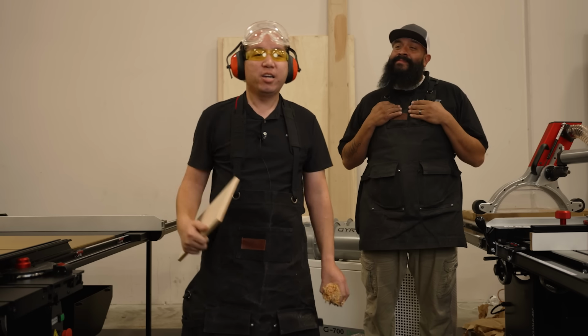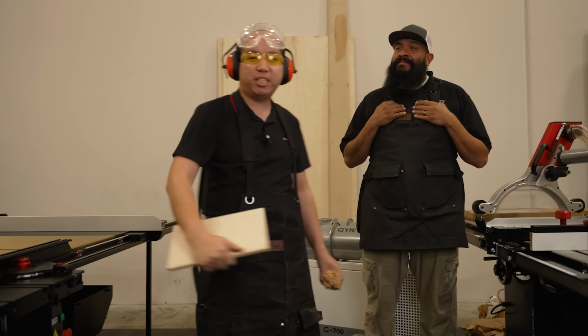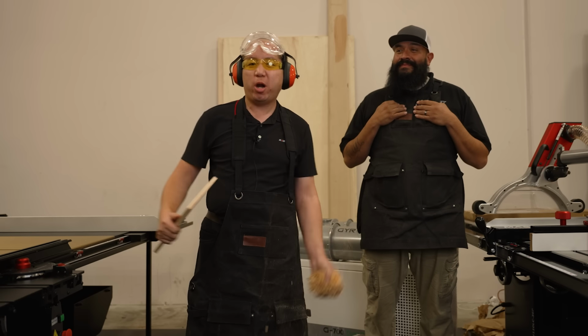With every table saw, you're going to need a good dust collector. Check out our G700. It's good for every active woodworker.